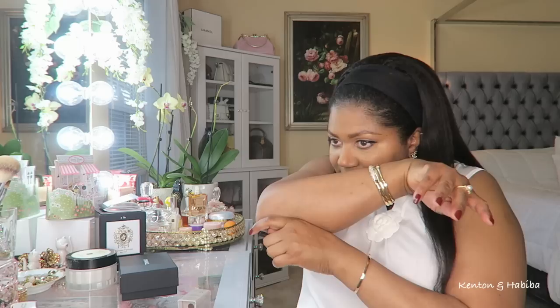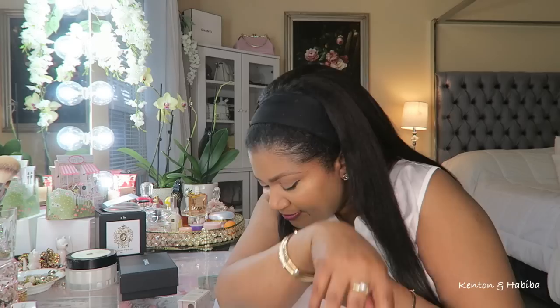This one I like. I like this one a lot. This one smells very sweet. Sweet, powdery, feminine, pretty, exotic. Yeah.